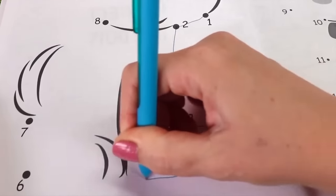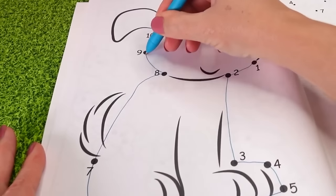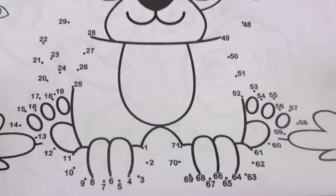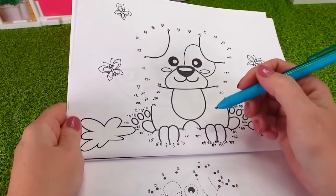1, 2, 3, 4, 5. All the way over here is 6, 7. Up to 8, 9, 10. What a cute puppy dog. Look at this adorable one, and look at all the numbers. Whoa, it goes up to 71. Okay, we're gonna speed this up while I do this.